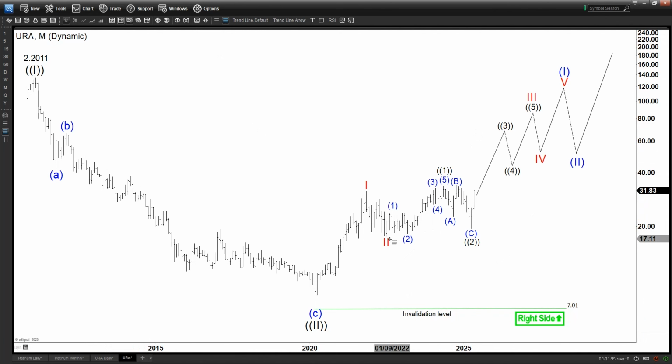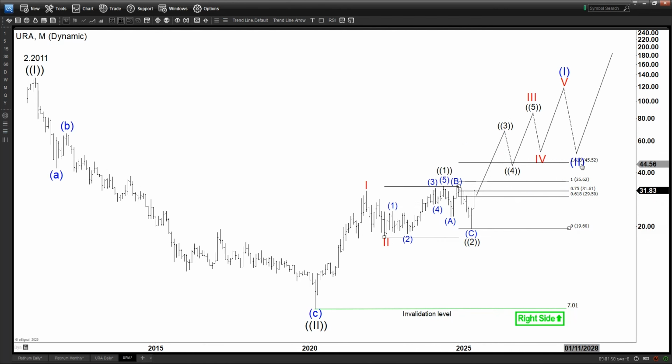And if you go back to this monthly time frame, let's try to find out a couple of different possible targets here. Now, if I just use the 1 and 2 in black, which is within 3 in red, just simply measuring the extension here, you can see we're looking for at minimum 100% extension is 35, but it can easily go to like 45, which is the 1.618 or even more, right? So again, we should continue to see more upside in a strong rally, in an impulsive rally.